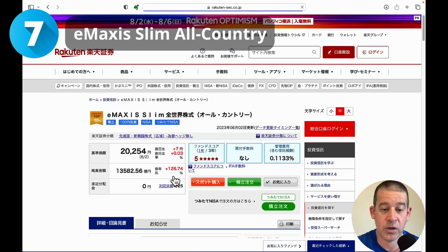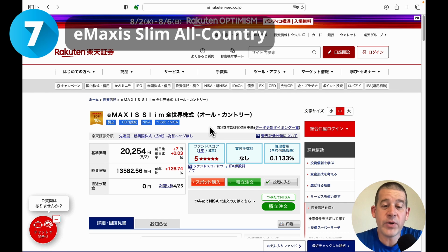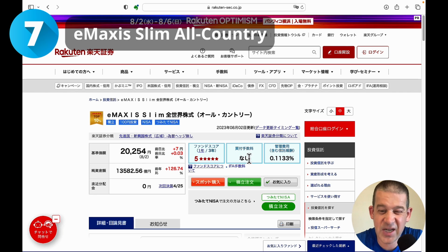Also very popular on the RetireJapan forum. And we get this kind of info page here. So we can see that there's no fees to buy the fund. This is a purchase fee. You want to avoid funds that have purchase fees generally.